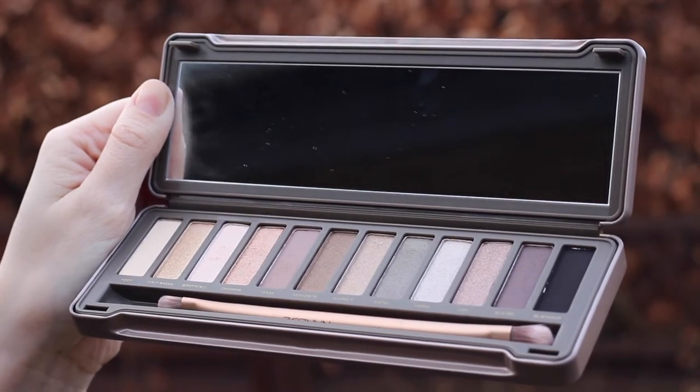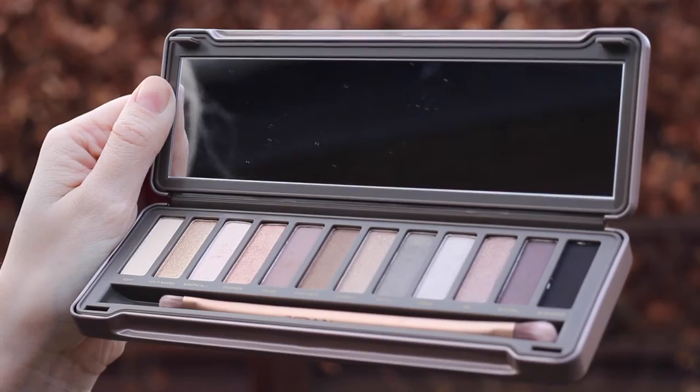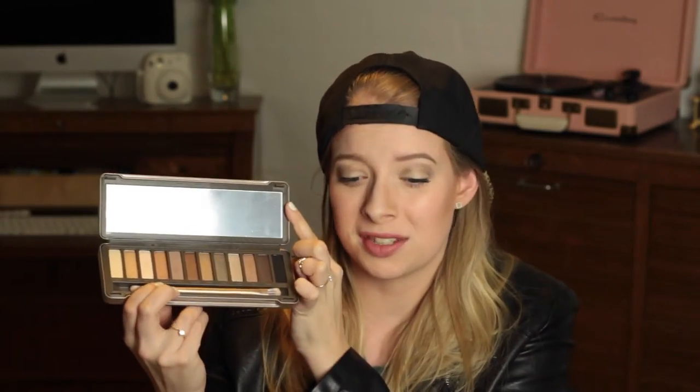Hallelujah! I went to the Urban Decay stall and I got the Naked 2 palette. It looks like this on the inside and it's got this little brush with it. The brush is actually really good. I wasn't expecting it to be that good because normally when you get a brush with your eye makeup, it's kind of mediocre and you just want to use your own brush.